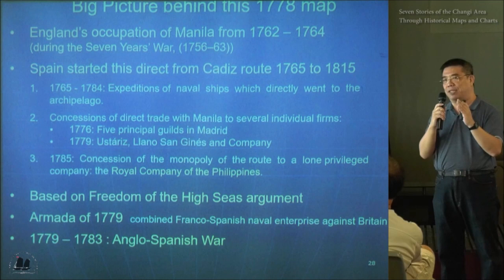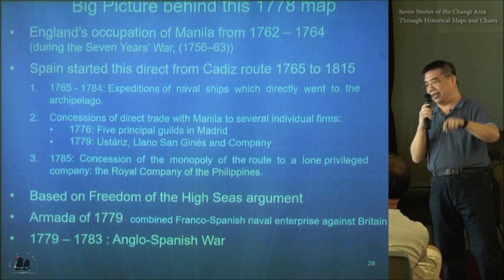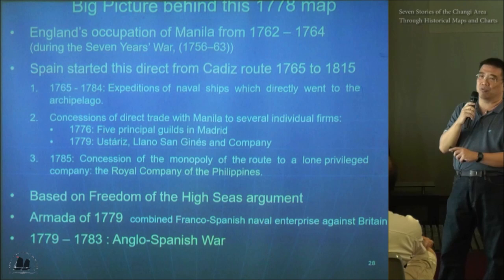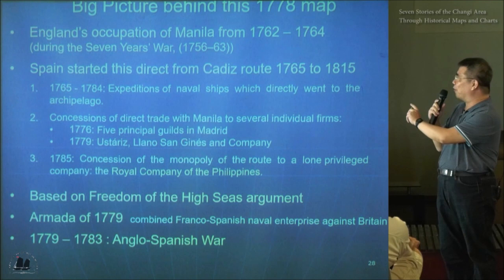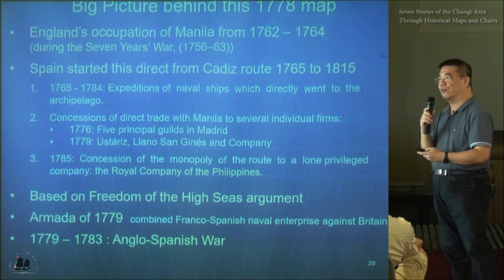They wanted to check out the viability of shipping directly from the west towards the east side, through the Indian Ocean. That's one trigger for this course of action. And then they started this Cadiz trade route, which does not go through Spanish New Spain in Mexico. They go directly from the Indian Ocean, which is what the Portuguese had been doing. I'll show you the map later on. This is the big picture, a lot of dates and so on, not important. But they tried it from 1765 to 1815 until it was no longer viable. Other countries were doing their tricks, it was no longer special, and it was too costly to maintain this sort of trade route.